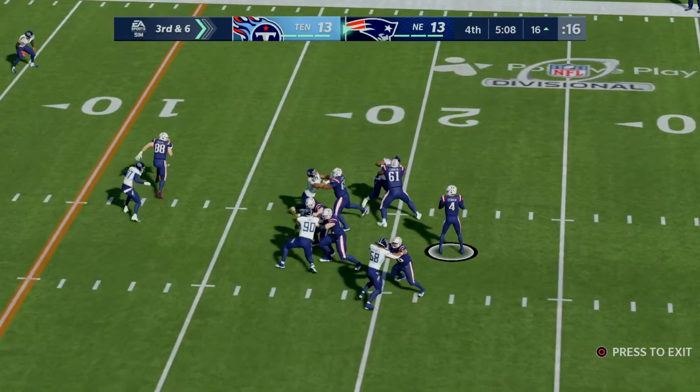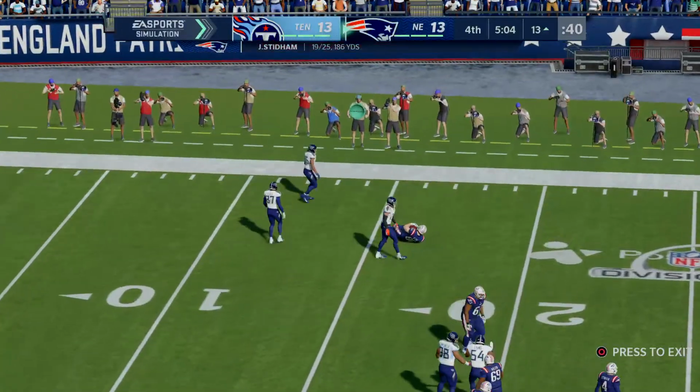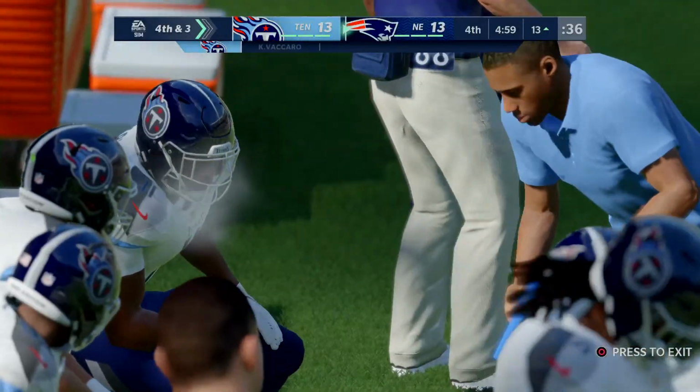Out of the gun, Stidham. And that one complete to Keene, the tight end. And they'll get him down about 3 yards short of the first. They stop him for only 3 that time, and that'll bring up 4th down.